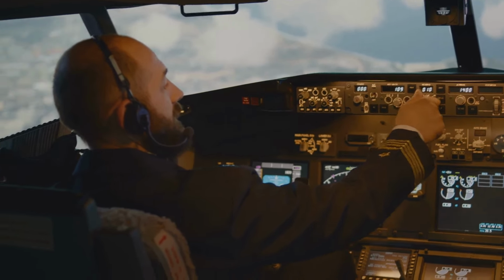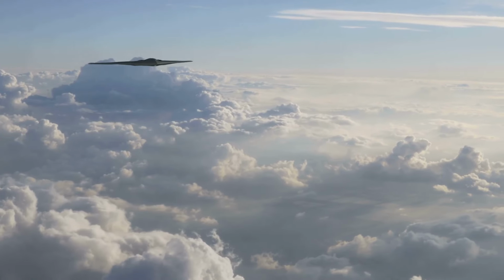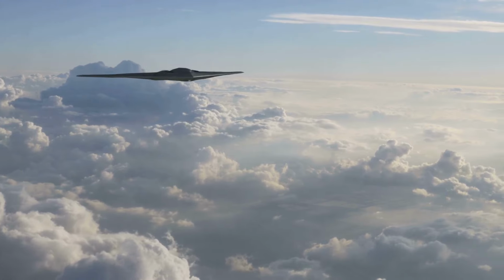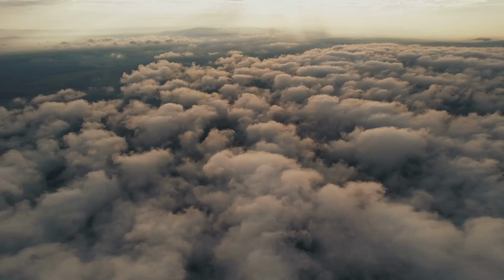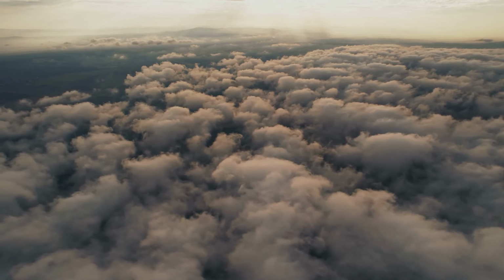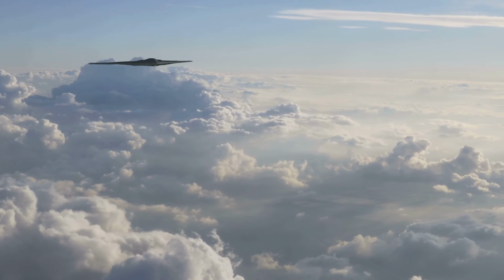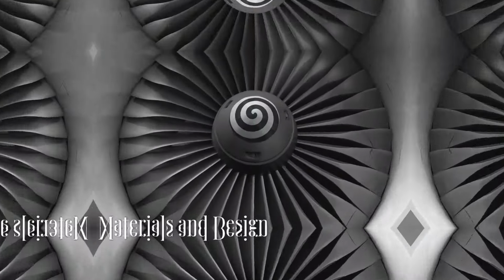Speed was essential, but altitude was equally important. The SR-71 operated at altitudes exceeding 85,000 feet, above most enemy aircraft and missiles. Flying at such heights provided an unparalleled vantage point for reconnaissance. The Blackbird's cameras and sensors captured high-resolution images of vast territories.